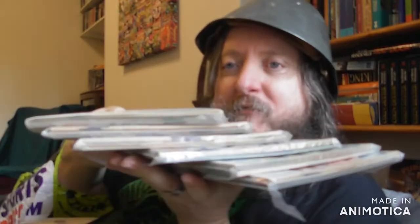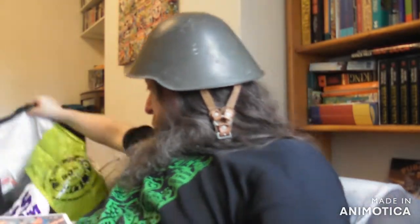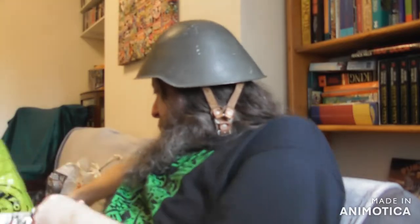And I also got some more grab bags. I've got 6 more grab bags, and these are even cheaper: 5 comics for £1. I've only got to sell 1 to make back the money that I paid for it. So that's a no-brainer, really, isn't it? So yeah, that's all the comic books that I got on my weekend. But I've just come home.